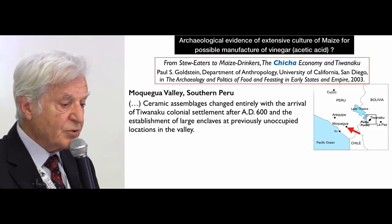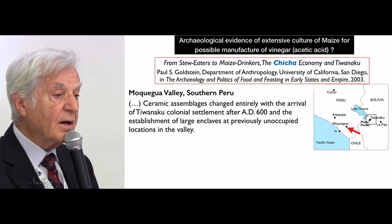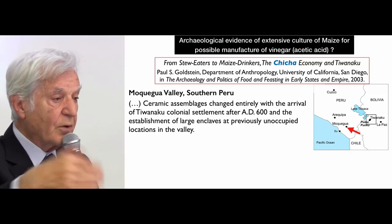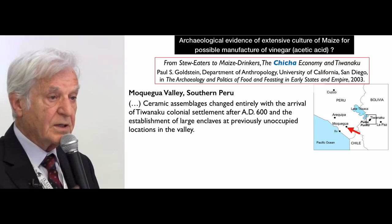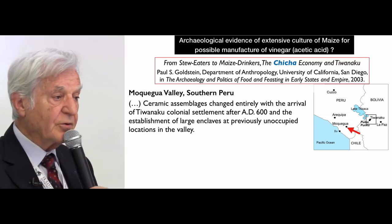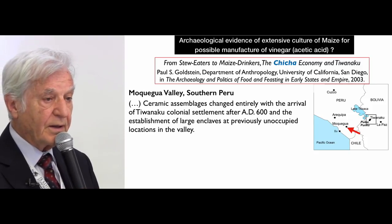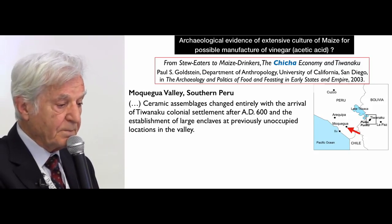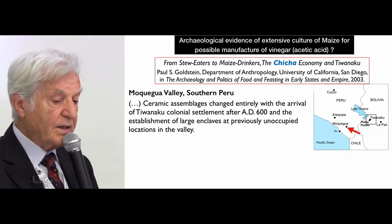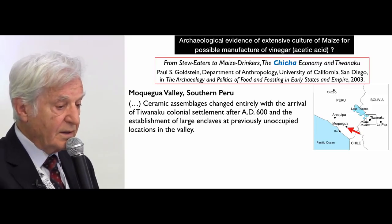From stew eaters to maize drinkers, the chicha economy and Tiwanaku. The chicha is the very well-known local beverage. Sometimes it contains more or less alcohol, but it is essentially also produced from maize. So it is an alcoholic beverage that can be used in their ceremonial activities. So, Moquegua Valley, southern Peru, located between the Pacific Ocean and the Tiwanaku side.